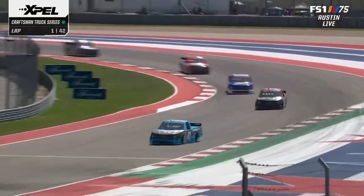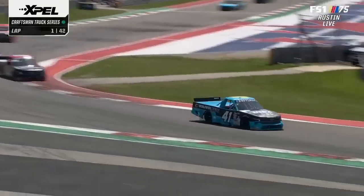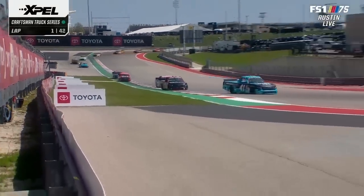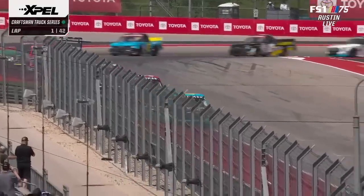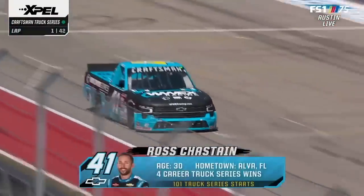Such long laps here, 20 turns left and right. So much fun to watch. But Ross Chastain was in a league of his own yesterday. So far, looks like he has things under control with Kyle Busch behind him, and last week's winner, Christian Eckes. He's on cloud nine right now. A lot of motivation, a lot of momentum coming into this race.